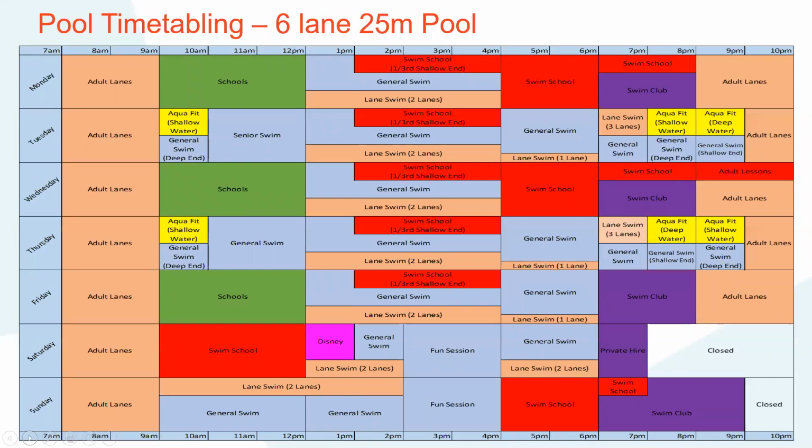The second one, they actually use their whole pool for swim school, so delivering the same kind of number of lessons, but the pool is closed for public swim between 4 and 6 on a Monday, Wednesday and Saturday morning, and also Sunday night. For those of you who usually operate lessons, the majority of your lessons are probably going to be between 4 and 6 on a Saturday morning.